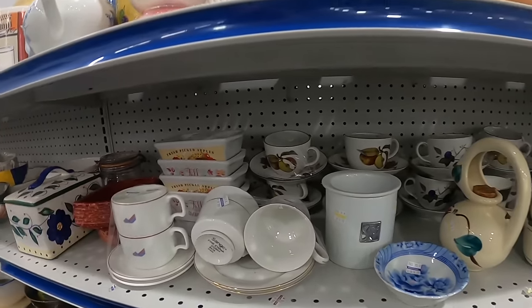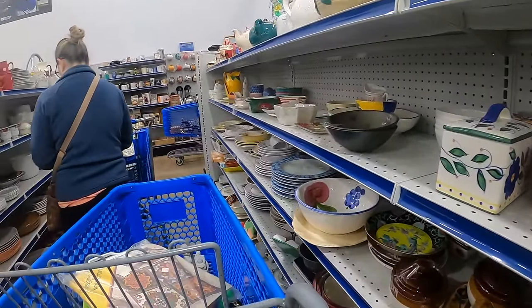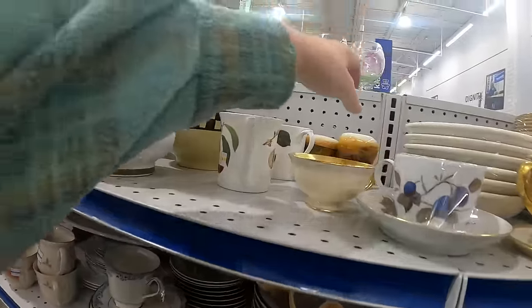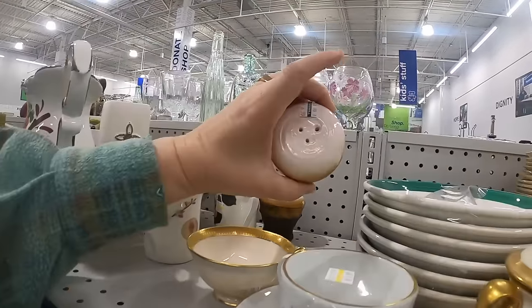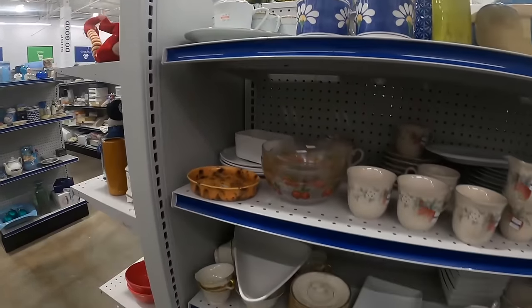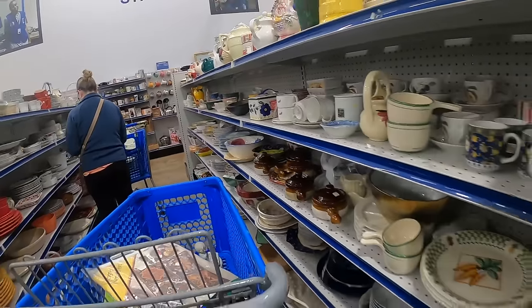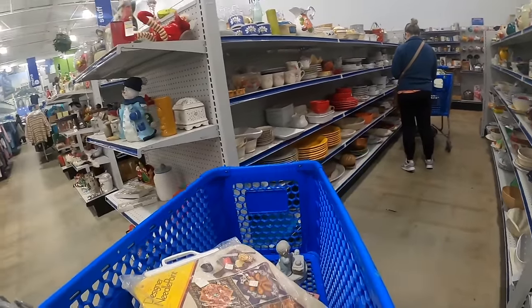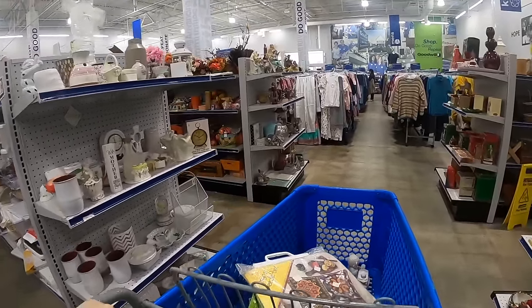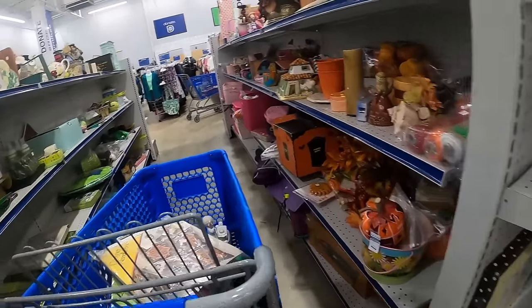I can't see anything else I need to have over here. All right, oh, what about this? Okay, some salt and peppers. Some of this has been sitting here a while. Well, not gonna be able to get down that aisle. Sometimes people, while they know you're there, they don't want to move. So that's how it is.